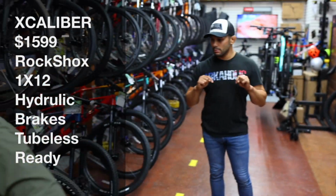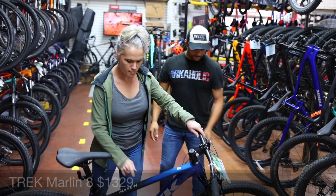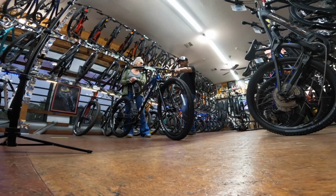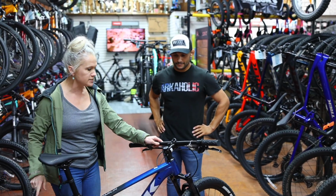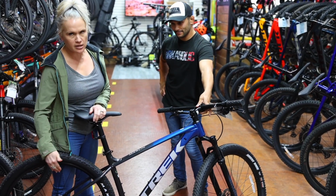Okay, so this is what I sell the most of, all this stuff down here. This is the Marlin series. There's a total of 5 Marlins in the lineup. This is the 8. Now this one is how much? $13.29. The 8 is great because you can make it tubeless later, so it already has the tires and the rims.